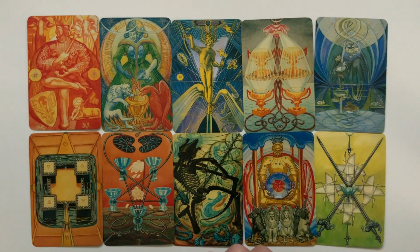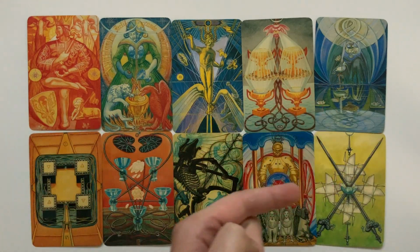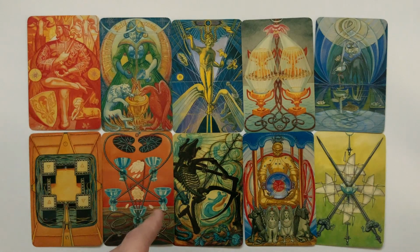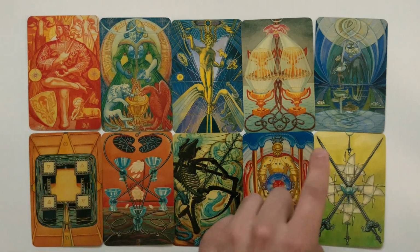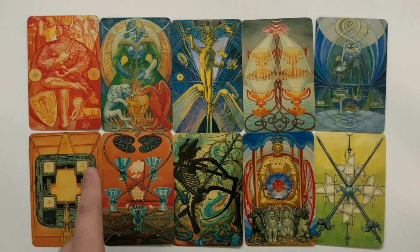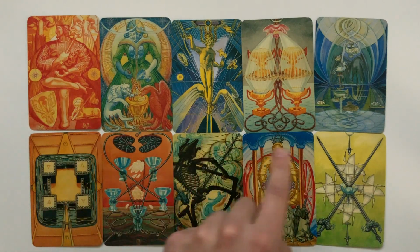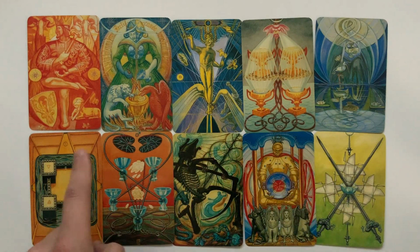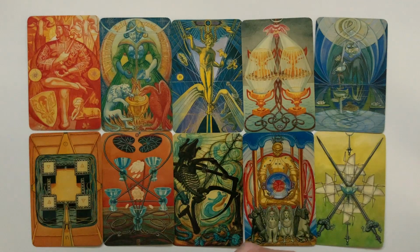Things that jump out to me right away are the color palettes. Each card has a real distinct, unique color palette to it, but there are some consistencies that run through. For example, the yellows that are used are really consistent across multiple cards. I use that when I'm doing a tarot reading to weave a narrative between those colors. So, this very pale yellow showing up here and here might mean something, might add a little bit of flavor or variety to the reading itself.